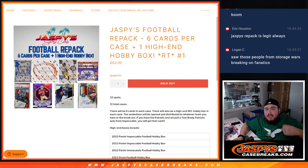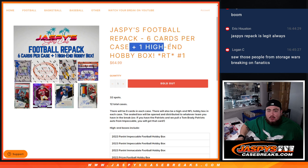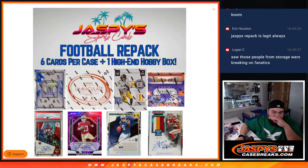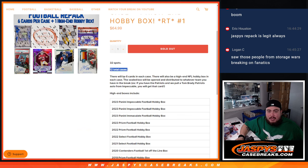We just sold out a Jaspy's football repack product, guys, that features 6 cards per case, plus 1 high-end hobby box, random team number 1. So there's a little bit of a preview of the kind of boxes you'll be seeing in our repack product, and potentially some cards in here like this. Like I said, there's 12 total cases. There'll be 6 cards in each case, and there will also be a high-end NFL hobby box in each case.